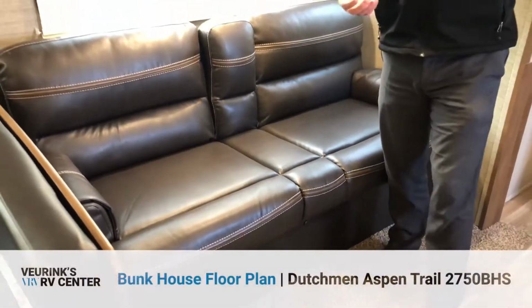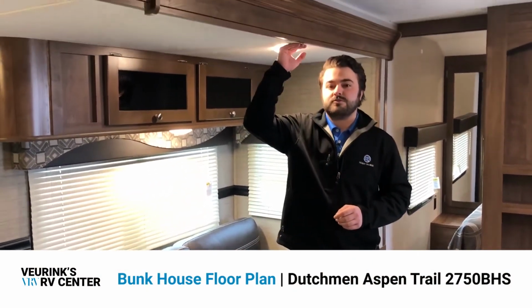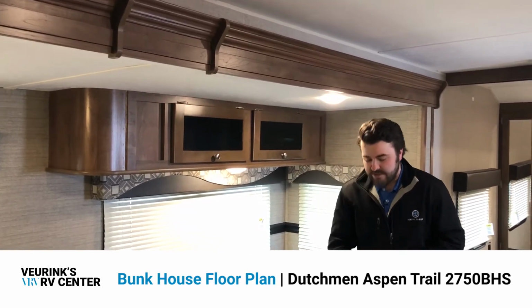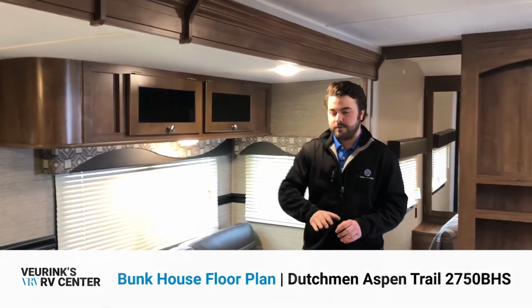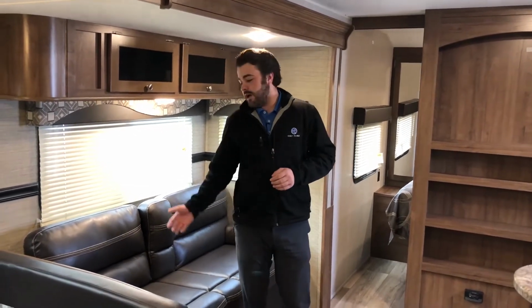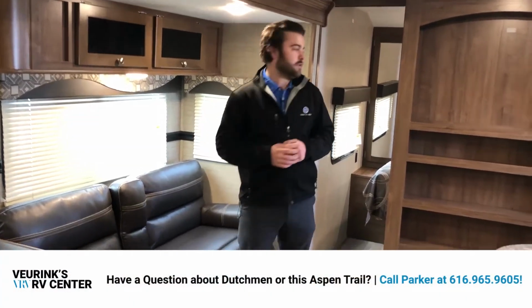One unique thing about Aspen Trail slide outs, I mentioned the interior height being 82 inches. Well, their slides are different as well. These are actually 6-foot slides. So you have a lot of space in here, but one thing I like is that they're a flush floor slide, so you don't have a ramp that you've got to go over, worry about twisting your ankle. It's going to be very easy to get in and out of. For you taller folks, it's going to be easier getting out of the slide too if you're sitting on the couch there.